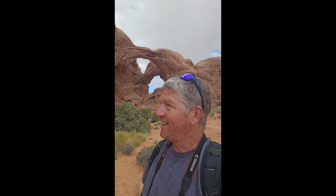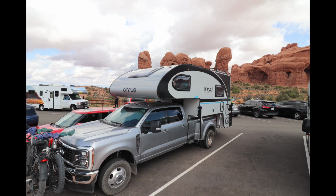It's a place I've been wanting to get to for a very long time. It's breathtaking, isn't it? To get to this point, the Double Arch, I mean, yeah, I'm a little giddy.